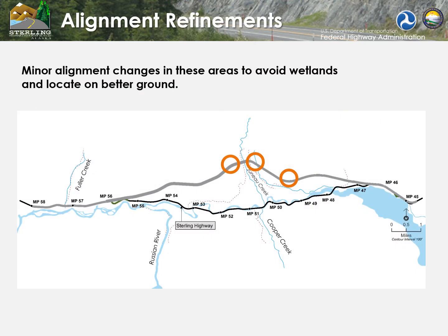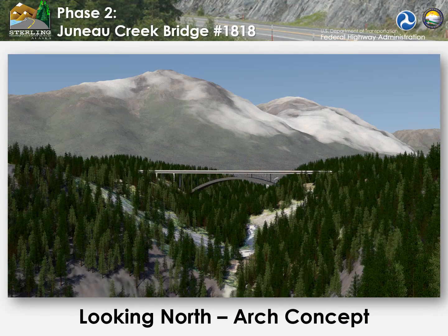The following slides will show you some changes that have been made during design recently. We have been doing some minor refinements to the alignment. Here to the west of the Juneau Creek Bridge and to the east of the Juneau Creek Bridge, we were able to move slightly north to get out of some wetlands. Over here near Jerome Court, we were able to move the alignment slightly to the north to get onto some better ground for construction. And that also has the added benefit of moving the highway a little bit further away from that residential area.